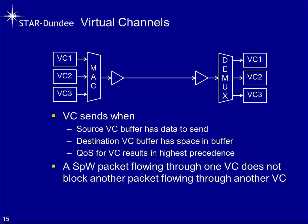In this example, we've got three virtual channels, a media controller, which is deciding who goes next. Then we've got the actual SpaceFibre link itself, and a demultiplexer, so the virtual channel 1 information goes into virtual channel 1. For a virtual channel to send, it must have space in the buffer at the far end of the link. So we then say that space at the far end of the link is ready. So let's say that virtual channel 1 is ready. It then sends a frame of data. So we split space packets up into small frames. The frame is 256 bytes long. We chop it up into frames so we can multiplex that information over the link.